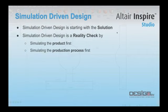So what is that simulation software, simulation-driven design? We say it is starting with the solution. So you take all the parameters about your design situation in the software, and the software will give you the proper start for your design. It will render a shape or it will render a force. It is in fact a reality check. So what you do is you simulate your product first, or you simulate a production process. And for that, they have a lot of products.